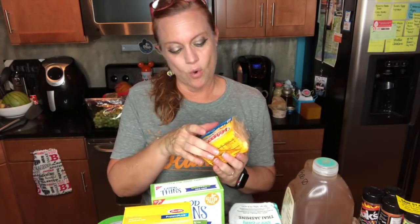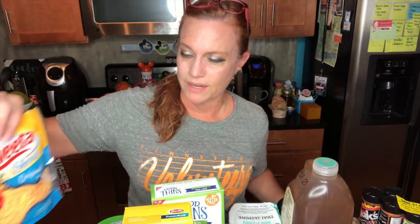Velveeta cheese, I already told you, we keep the original Velveeta slices in the refrigerator at all times, and these are 1 smart point. Check if you get some of the other Velveeta brands, they are more smart points, but the original, 1 slice is 1 Freestyle Smart Point.